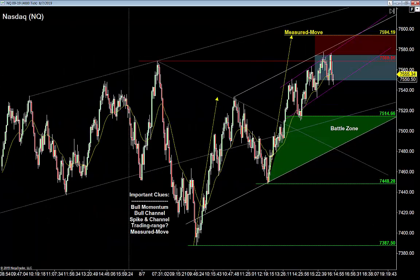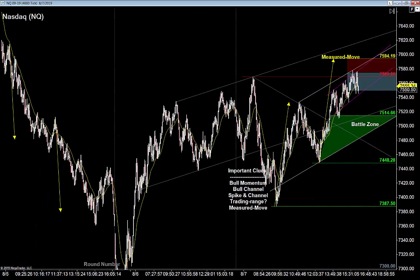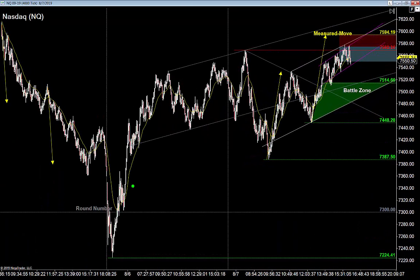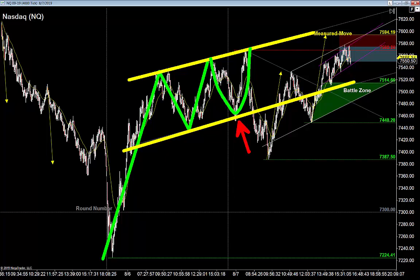But let's go back in time. Take a quick look at the Nasdaq here. And let's just refresh from last night's newsletter. In last night's newsletter, we talked about that big move up, that pullback, that higher high. We drew this as a spike and channel. And we knew that buyers would be trying to buy off of that low. So if you watched last night's newsletter, you were ready to go buying off of that low.